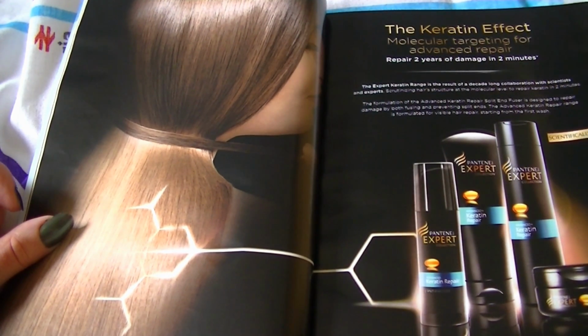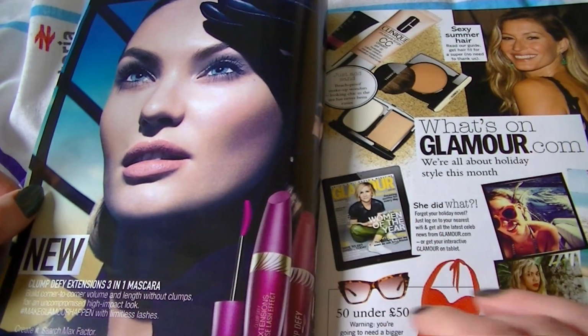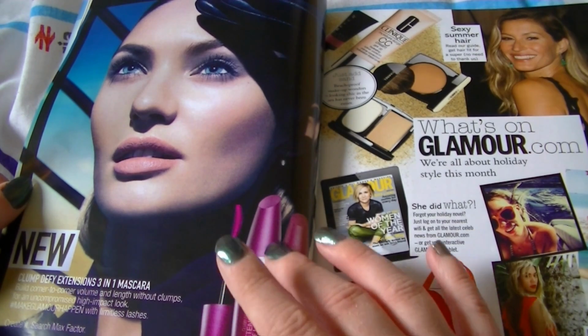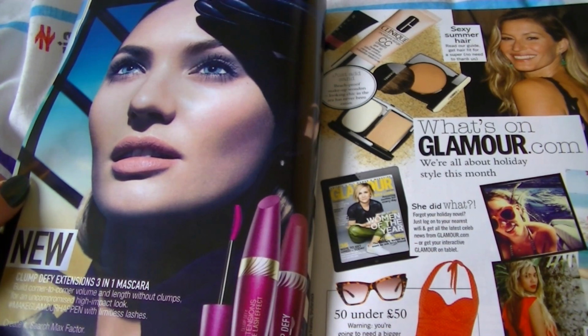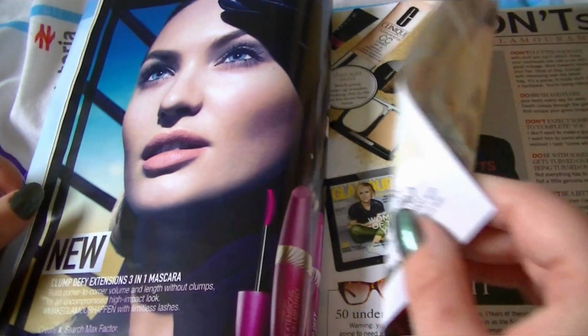Advert for shampoo. Quite like the look of this mascara. I might try this one. It's from Max Factor.